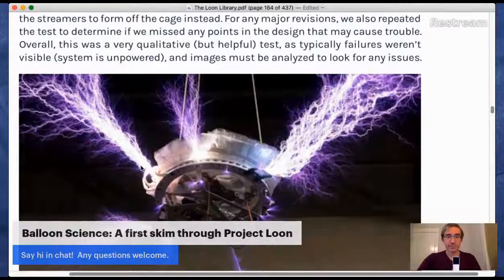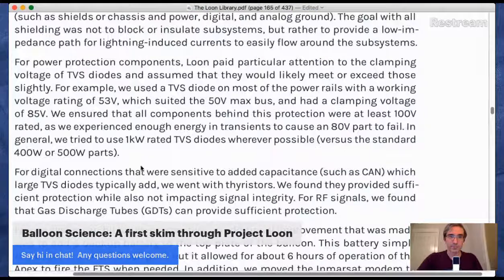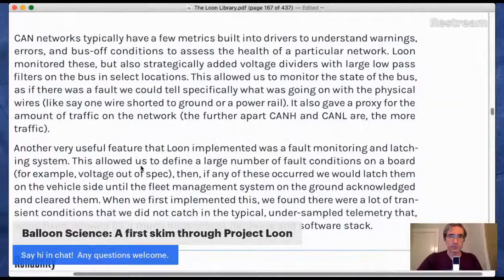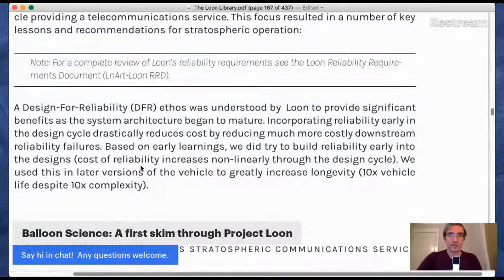Okay, we did a lot of zapping. I didn't know this. This is great. We'll come back to all this another time. Good stuff on how to prevent the damage. Yeah, how to deal with CAN bus warnings, reliability.